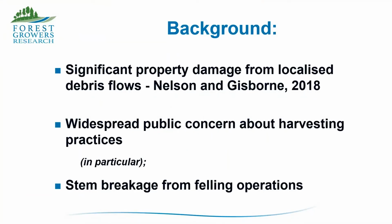Localised debris flow from severe weather events in forest catchments was the cause of significant damage to downstream properties in the Nelson and Gisborne regions during 2018. You may recall that these events made national news on several occasions. There was widespread public concern about forest harvesting practices, particularly stem breakage during felling operations.